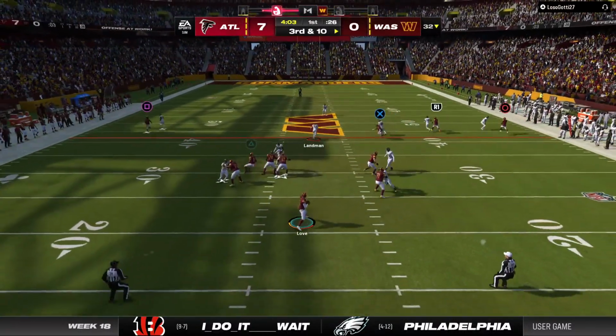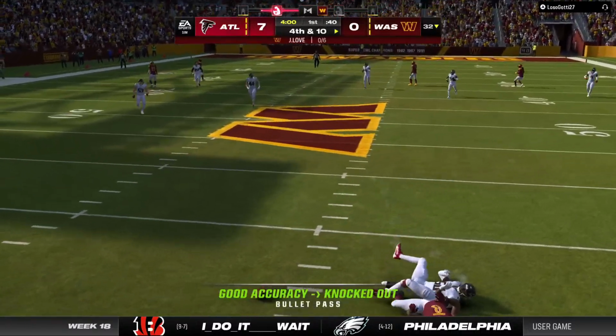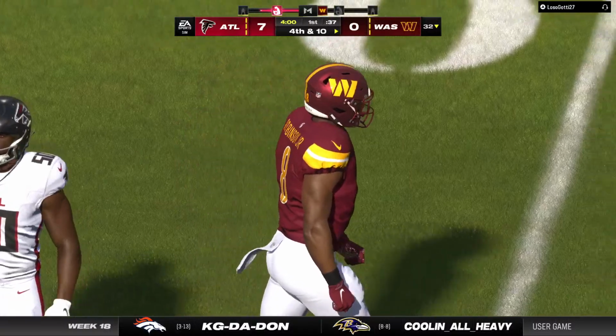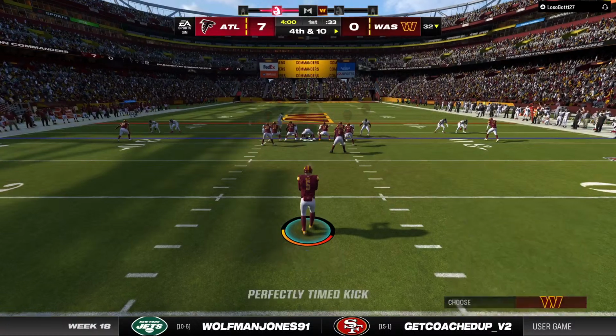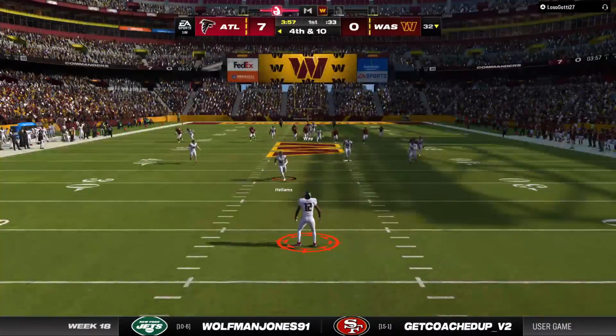Love looking to throw it. And that's going to be incomplete. The coverage too good there. The contact popped the ball free, and it's fourth down. So on fourth down, Washington going to call on Tress Way to punt it away. And he'll get this away into the icy winter air.